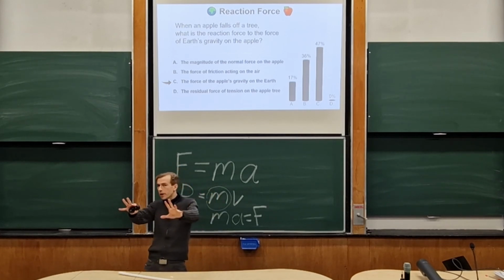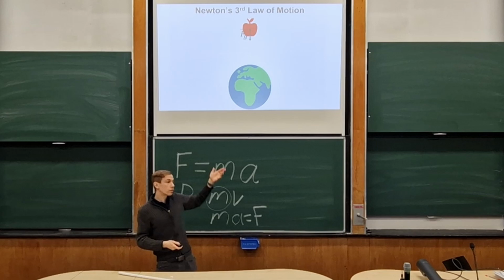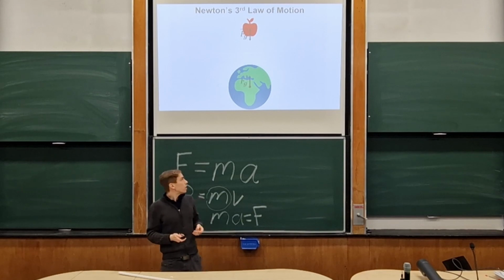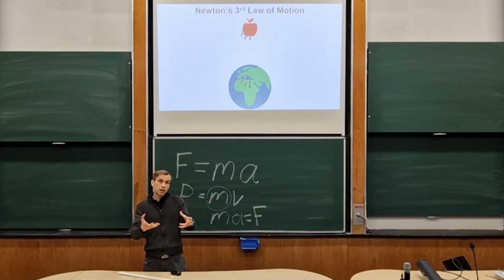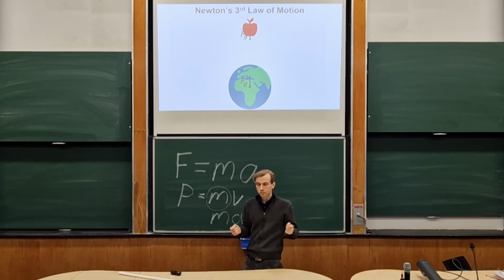Don't worry if you're not too sure about it. Let me show you what it looks like on the diagram. Let's go back to the diagram that we saw before. So we've got the Earth, we've got the apple, we've got the force of gravity acting on the apple. And as you correctly identified, the reaction force to this is the force of the apple's gravity on the Earth. That's the action-reaction pair. So planet Earth is exerting a force of gravity on the apple, and the apple is exerting an equal and opposite force of gravity on planet Earth.